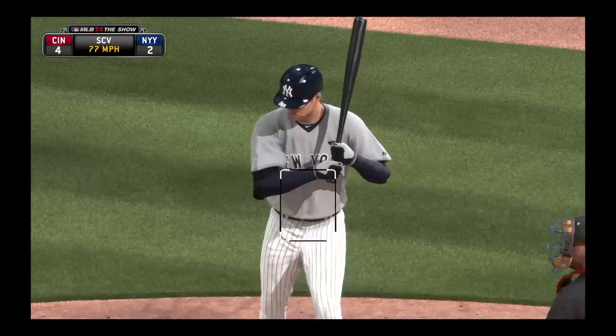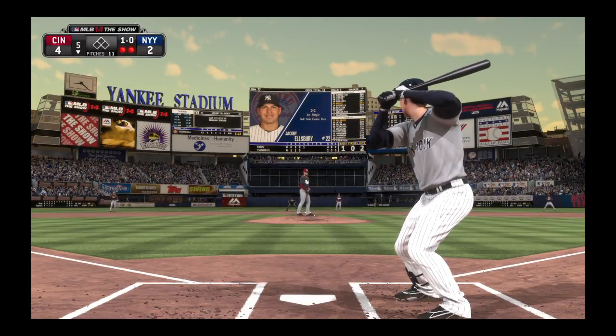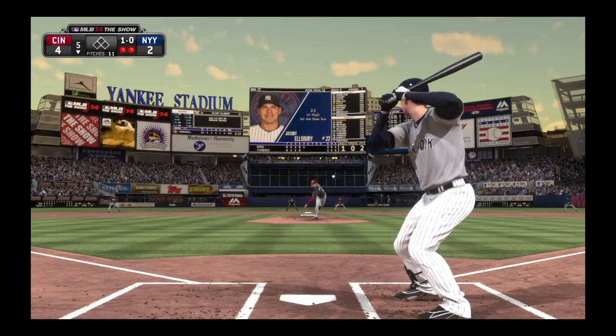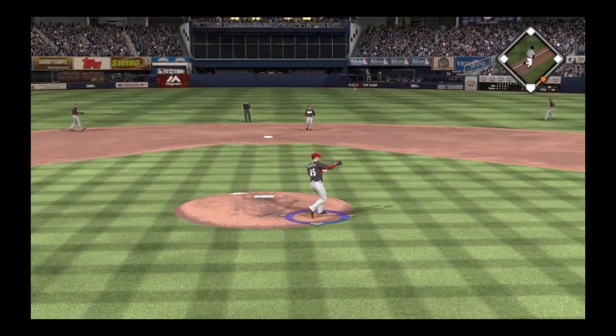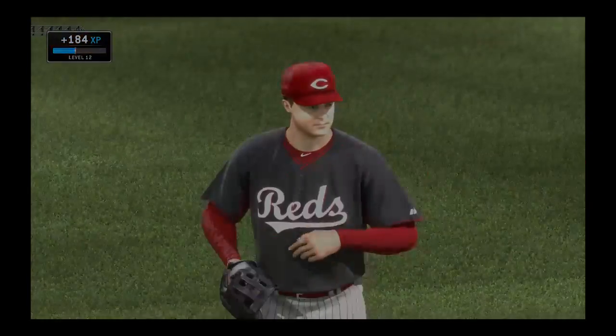Jacoby Ellsbury checks his swing here on the first pitch, and it's 1-0. He just about went around. He was lucky to put on the brakes when he did. Now here's a swing and a ground ball. Throw goes to Votto over at first. It's in time to retire.